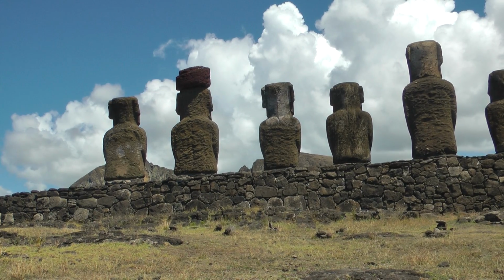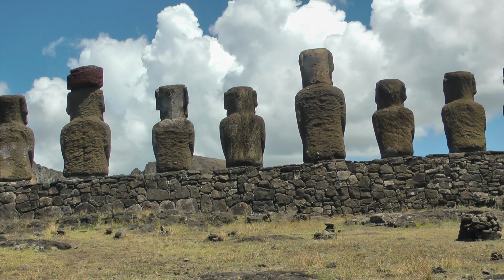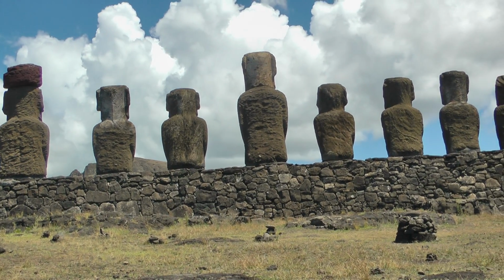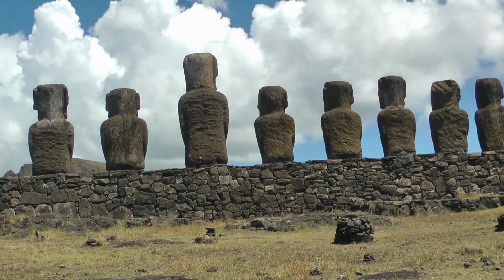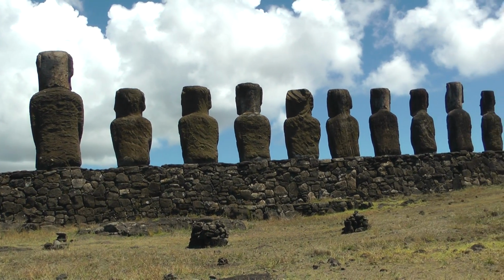The top knot is called a pukao. And it's made from a red volcanic stone. Again, quite soft when first quarried out of the ground, but hardens on contact with sunshine and the weather. Aren't they just amazing?